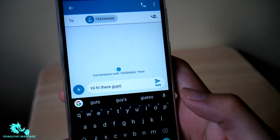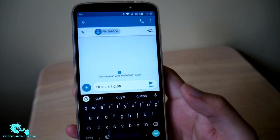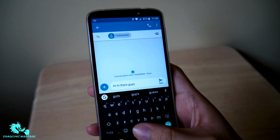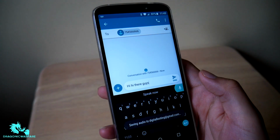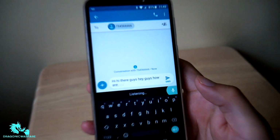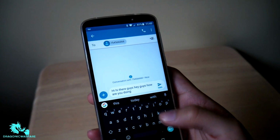As you can see, boom, there you go. It just makes it a lot quicker. And I thought it was stupid at first when Android first introduced it, but now I'm using it all the time, especially if you're in the car doing something really quick. You do have your mic here. So, hey guys, how are you doing? There you go. So, speak to text, really nice.